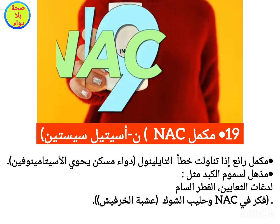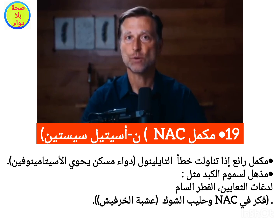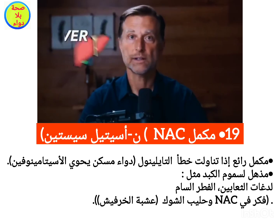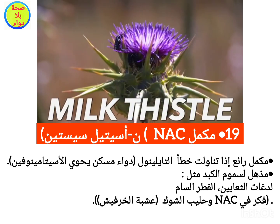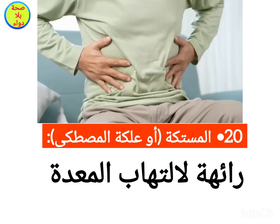NAC is a wonderful supplement if you've accidentally taken too much Tylenol. It's really good for anything poisonous to the liver. So snake bites, poisonous mushrooms, think NAC and milk thistle. Mastic gum is good for gastritis.